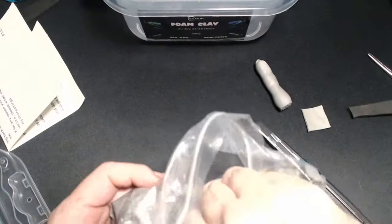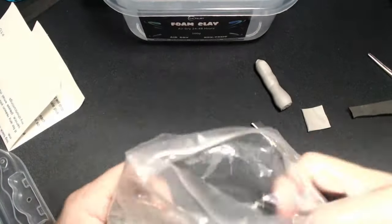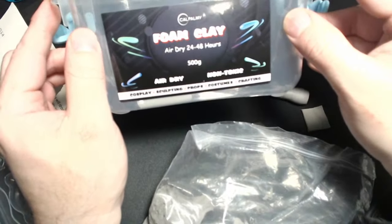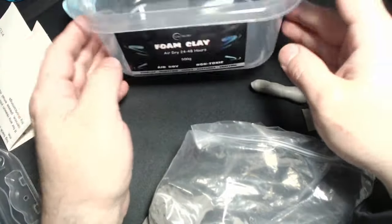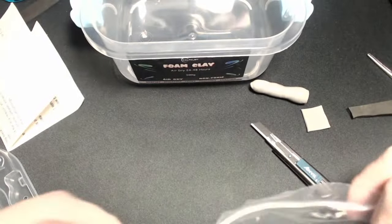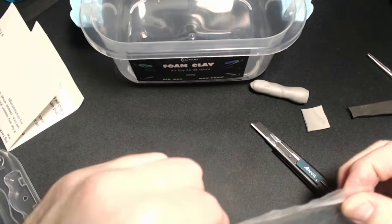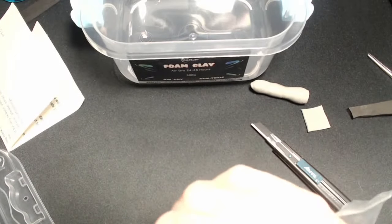Definitely give it a try. I want to say this cost about, how big is it? 500 grams, I would say, cost about maybe $20. But I'm not kidding you, a little goes a long way with this stuff. Yes, you can make an entire toy with it. That's one solid ball, like a baseball.